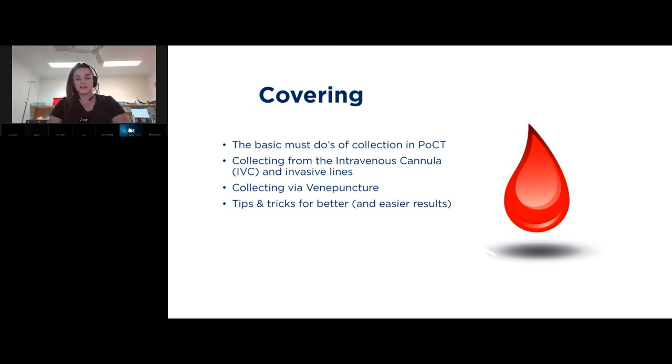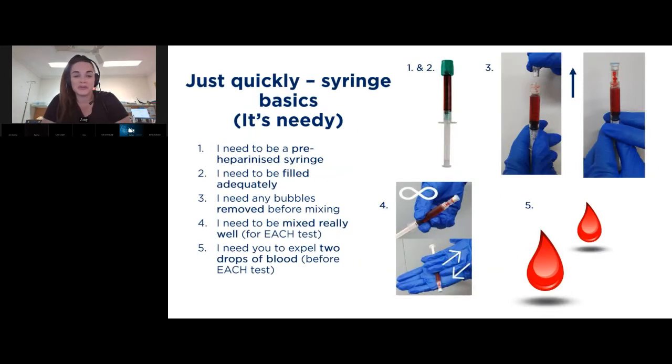The first thing I always like to touch on, and if this is not your first rodeo with me and you've dialed into a session with me before, you know that most of my sessions start with this, is just reminding people of the basics when collecting your point of care. There are a few things we need you to make sure you do every time, and that's always making sure that you're using our point of care PreHybridized syringe.